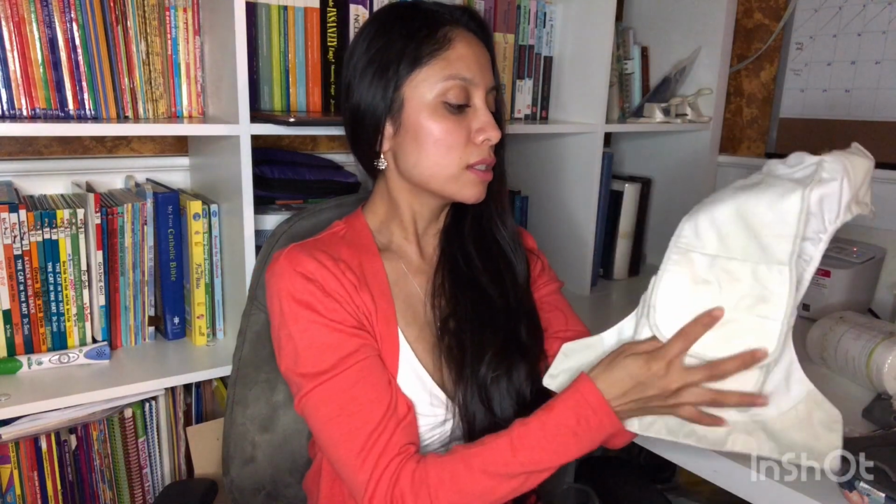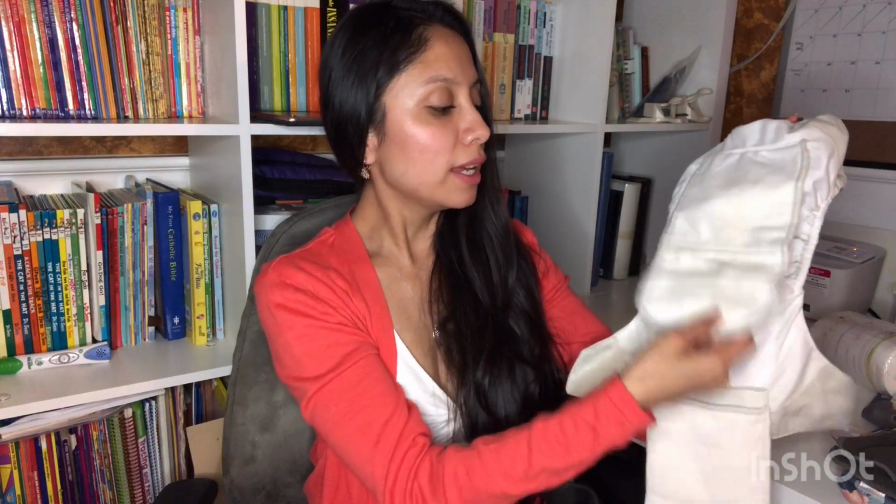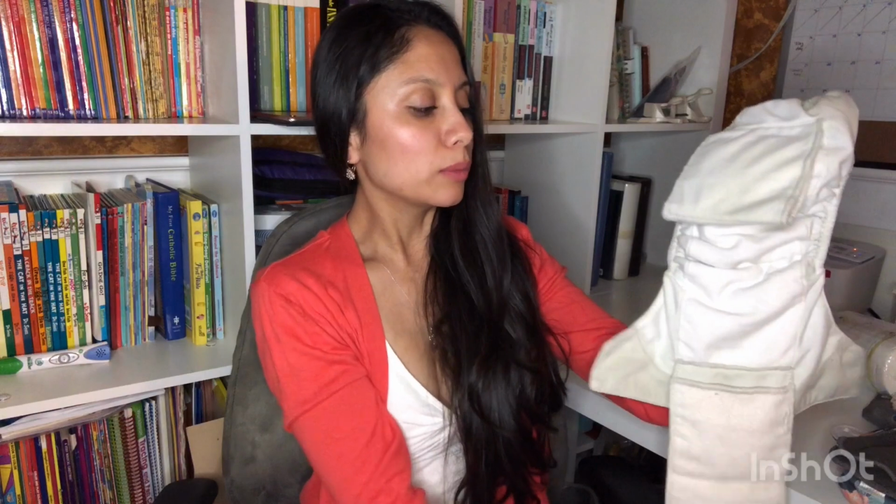And this actually, I think, is pretty cool, because if you have a little boy, you obviously want to put the extra layer in the front to hold the urine inside and have an extra absorption. And if it's a little girl, obviously you probably want to put the back one a little bit more fluff in the back and more absorbency.